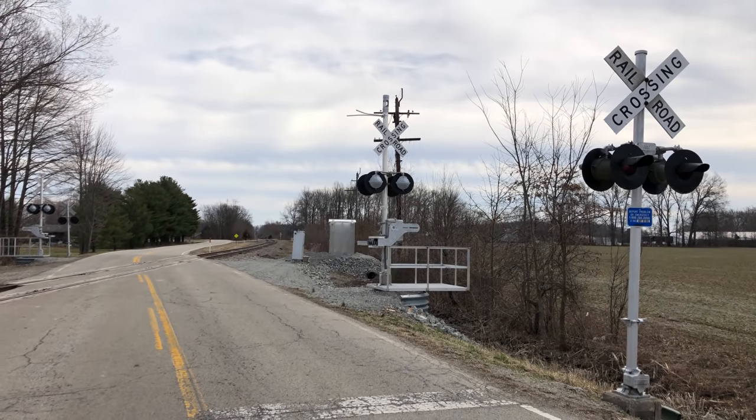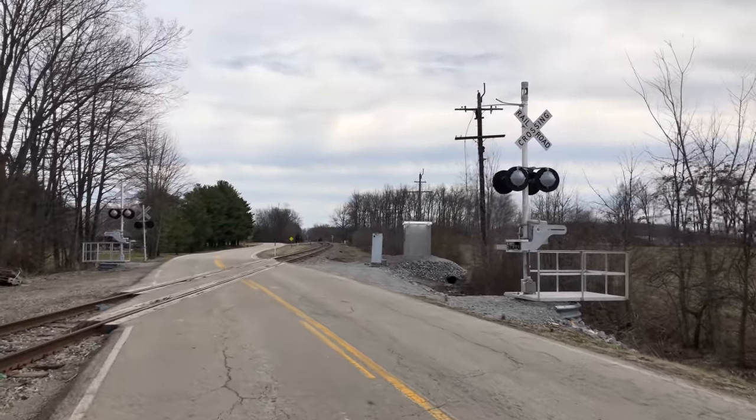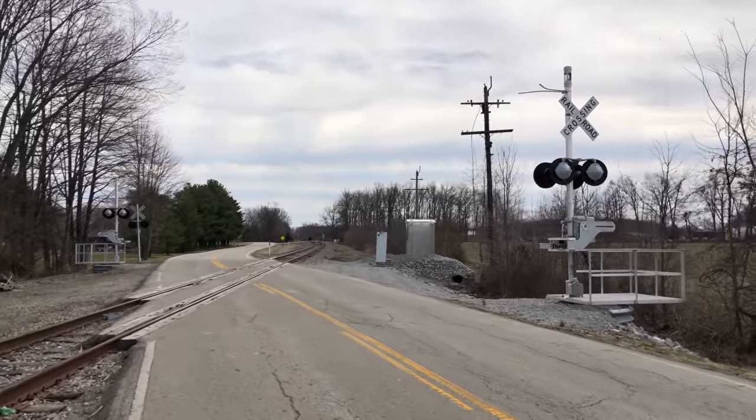Now we're going to have a look at the new crossing gates that are being installed over here just west of Macon. And then we're going to go over to Macon and watch them pull those cars out. Okay, that's the next step, son. Here we go. Here we are at Old 32 and the railroad crossing just west of Macon.